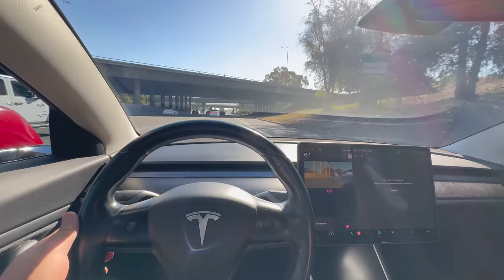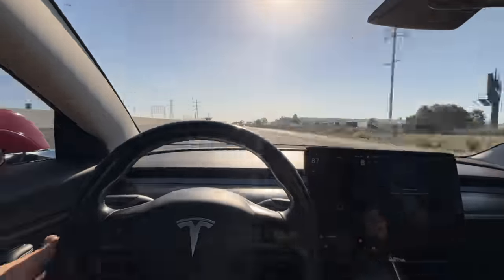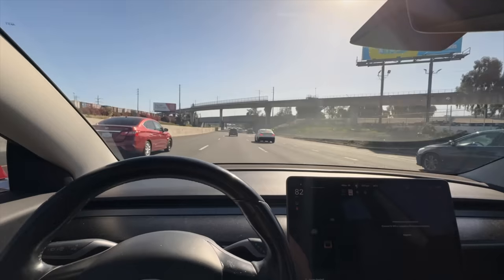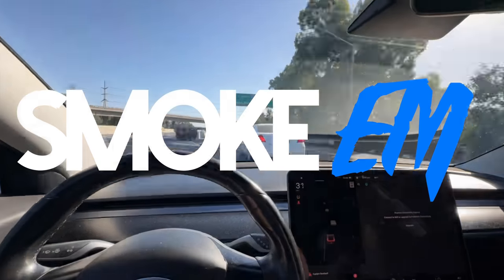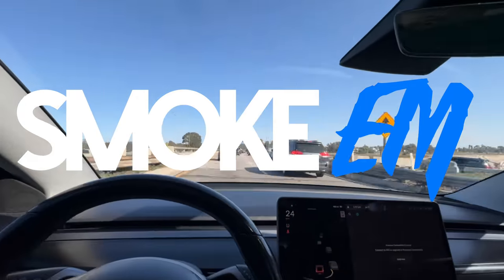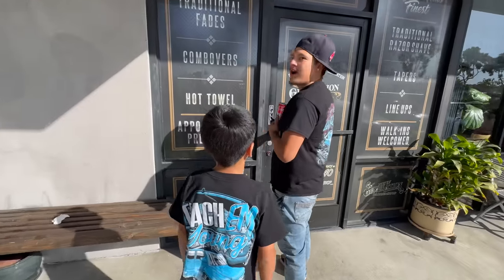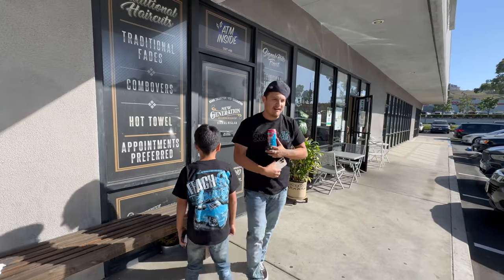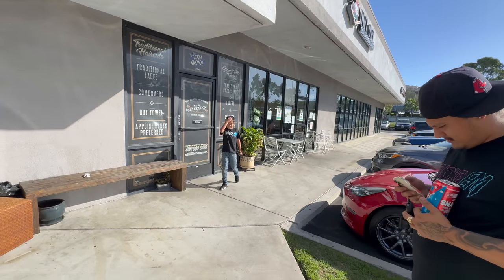All right, guys, so now let's go to the barbershop. All right, guys, we pulled up right here to the barbershop. New generation. Y está cerrado. Is that full here, though? Oh my God, had to be Wero's homie. Jaden, nos dejaron plantados, my boy.